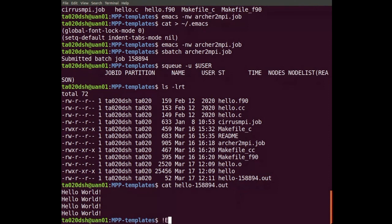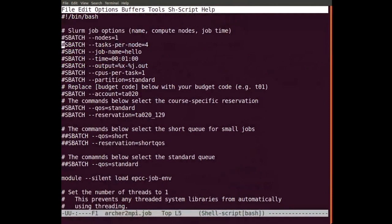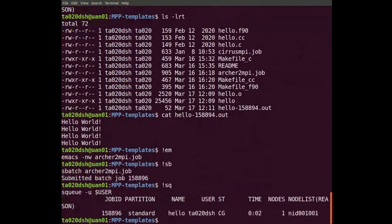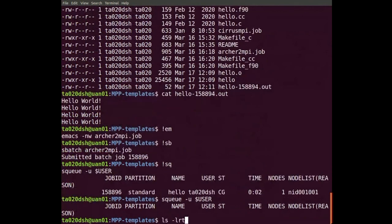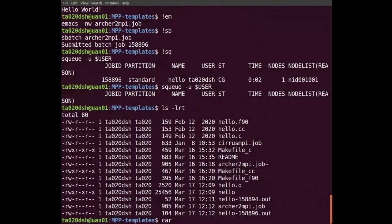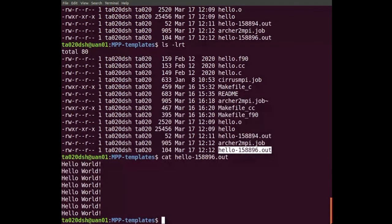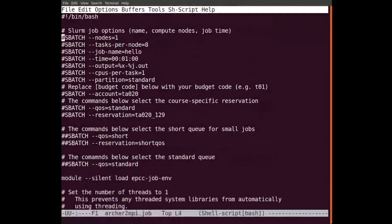If I want to change the number of processes, I could do 8 tasks per node, okay, and that just runs the same program. It ran here, and I got 8. Okay, so what do you think happens if I do this? How many hello worlds will I get if I do nodes equals 2 tasks per node equals 8? How many do you think I'll get? 16, yes. Let's do that.